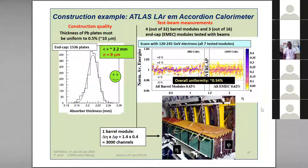So I give you here first two examples. One example from the quality control during the construction of the detector. This is concerning here the electromagnetic calorimeter, which is absolutely crucial for getting the resolution to eventually find the Higgs in two-photon decays, or the Higgs when measuring decays involving electrons. So I remind you, the electromagnetic calorimeter is a liquid argon sampling calorimeter with lead plates in this accordion shape, as you see on the lower right photograph.